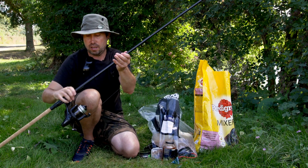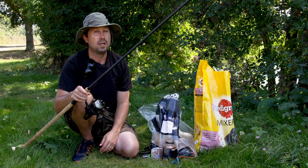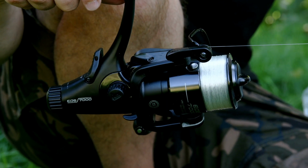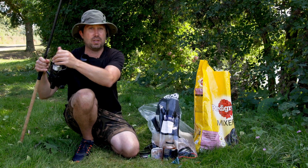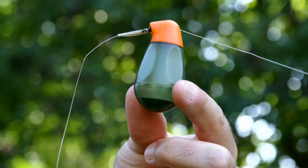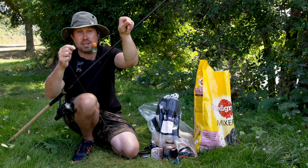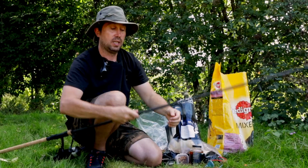Setup wise, I've got a floater rod, but any sort of through action, 2 1/4 rod makes a good floater rod. Reel, simple reel here, a little 7,000 size. I think we've got 10 or 12 pound line on there, and a nice little controller. This is a little neat one. It acts as a bolt rig as well, because it's weighted, it casts, it plops in nicely, you don't get a tangle.